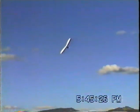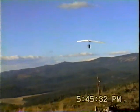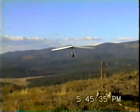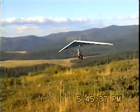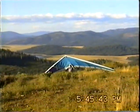Here we are at the burn. There's Julie circling above. I just top landed after about an hour. It's a pretty nice evening. Here she comes, getting ready for top landing. Coming on final. Got some speed. All right, good one, babe.